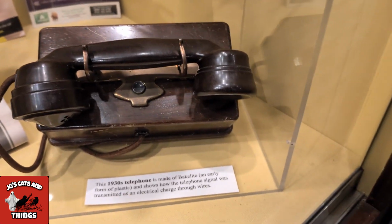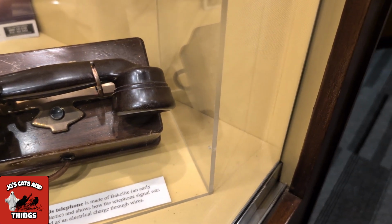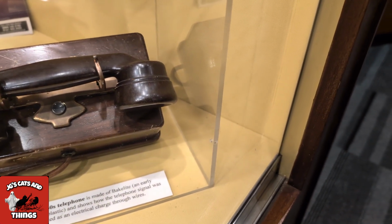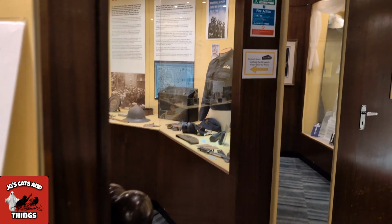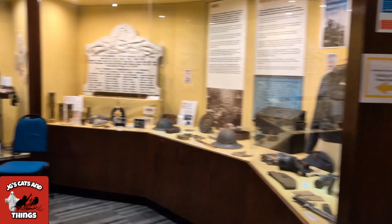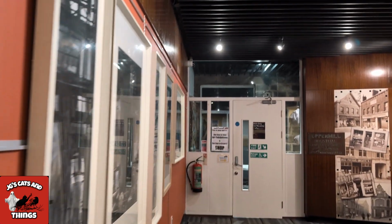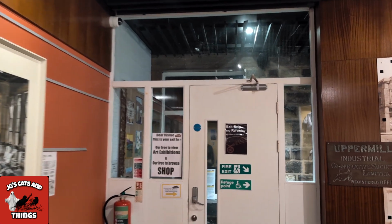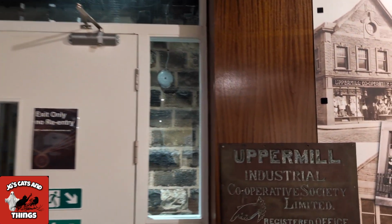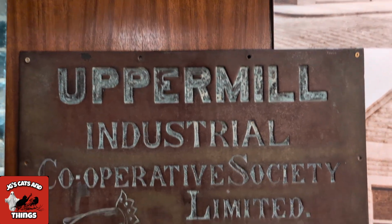1930s phone. Is made of bakelite, an early form of plastic, and shows how the telephone signal was transmitted as an electrical charge through wires. Right, there's still more. Didn't expect it to be this big. Start over here. Upper Mill Industrial Cooperative Society Limited Registered Office.